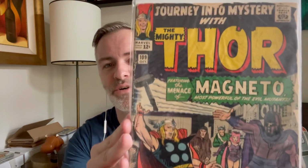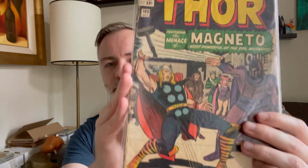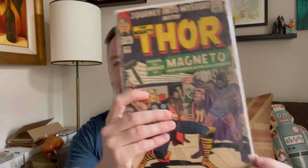It's missing a coupon. It's not complete, but low grade is better than no grade in this situation, because it is such an old classic Thor book before Thor even had his own storyline and or title. And Magneto looking all purple instead of red. I think that's just so cool. I love when I find characters in variations of their costumes. So excited to have this in the collection. Would love to upgrade it one day, but I'm in no rush for that.